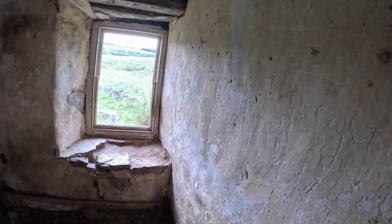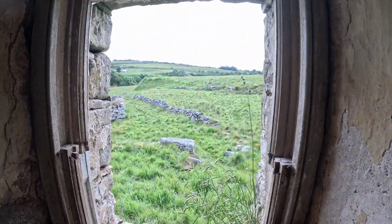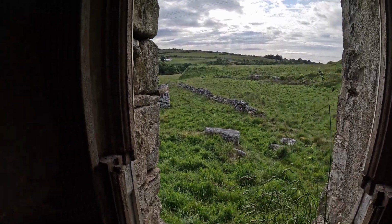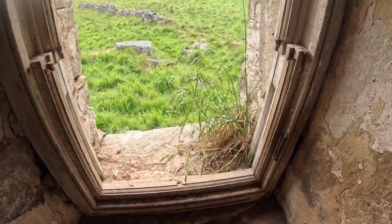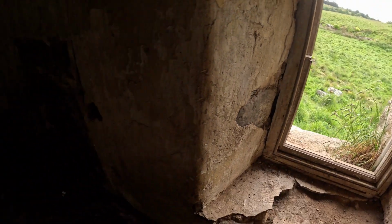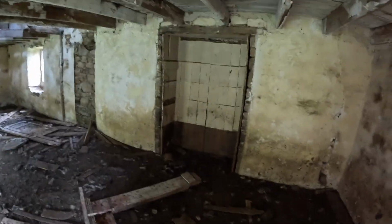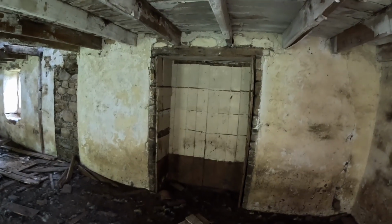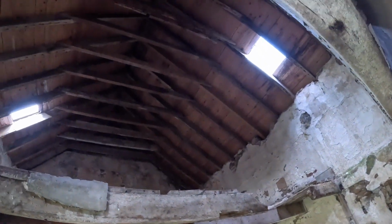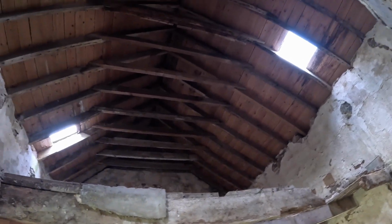And I mean, imagine sitting on your armchair here, just looking out at the view. Window frame's still there, and these are old sash windows, so they would have slid up at one point to open up at the bottom. We've got the fireplace there, and the old mantle, which is wood, and some sort of cupboard there. Maybe would have had some drinks in there, who knows.